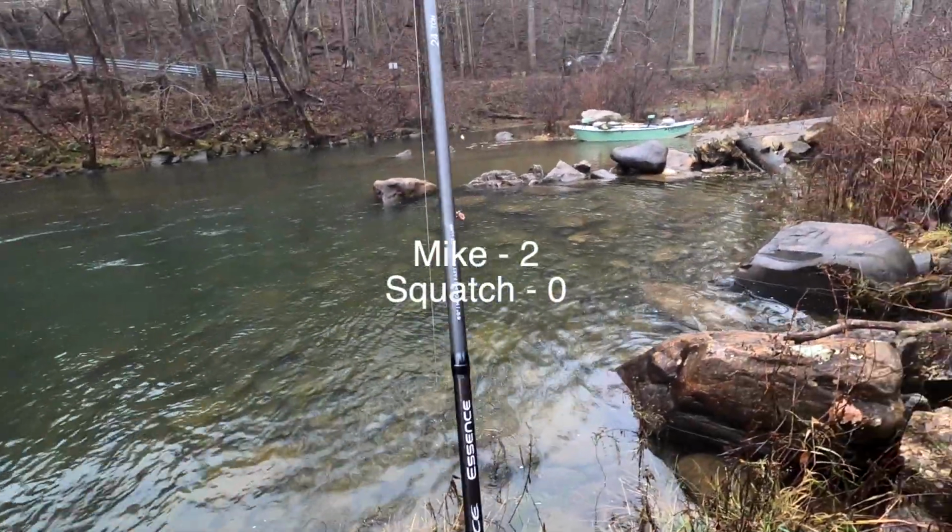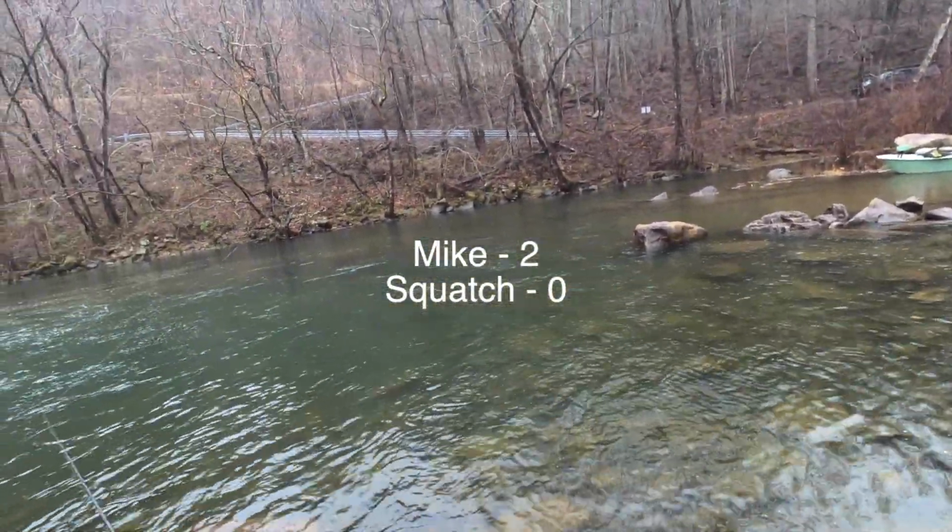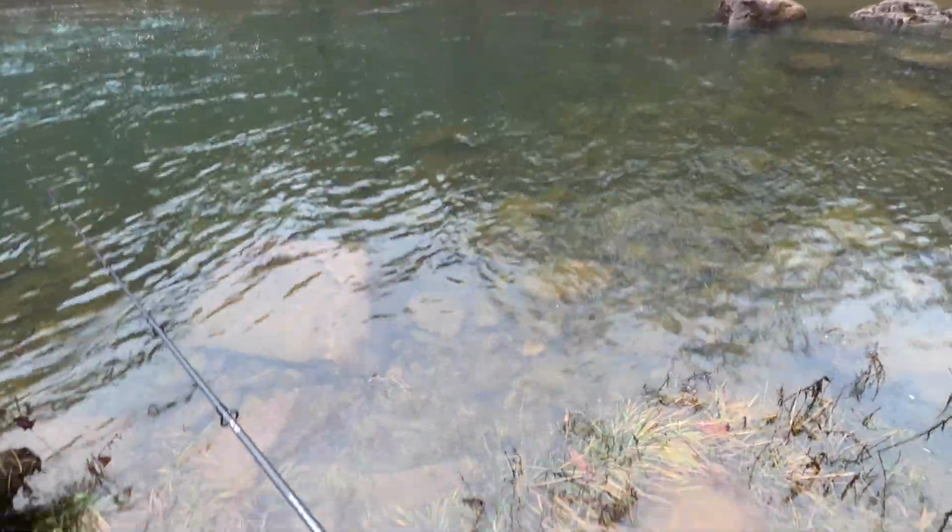All right, guys, so we've now caught one trout on the red worm, one trout on the night crawler. I'm gonna stick with the setup I have for a little while longer. We're gonna keep pitching out there because they're still biting, and then we may try one more spot before we go. Let's keep on fishing, see what we can do. All right, guys, here we go again. Let's go ahead and pitch it out. See if we can catch another one.